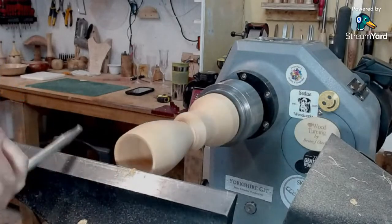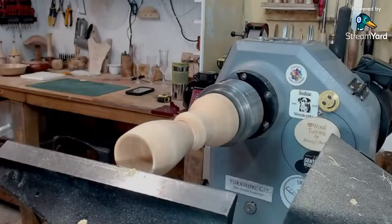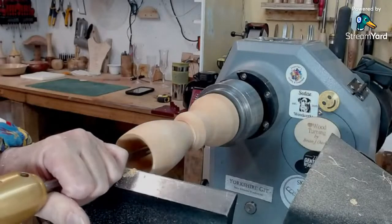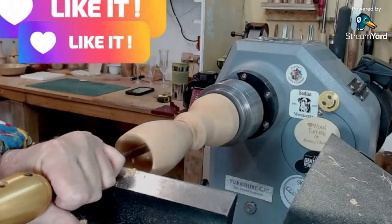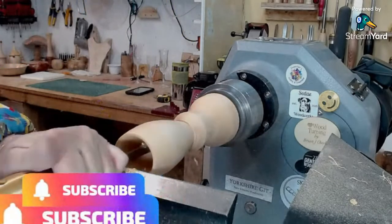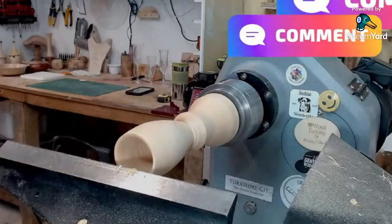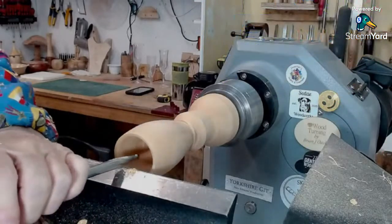So the rule of thumb is for every 1 inch over the tool rest, you should have 4 inches behind. Is that right? Something like that? Yeah. Like Terry was doing the other day with that bowl. Something like that one. 8 inches in front and 4 inches behind. Did I say that was a rule there already?